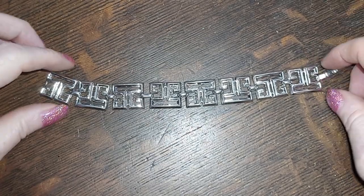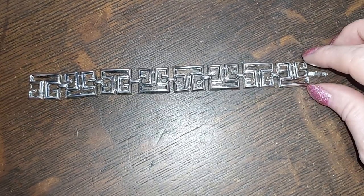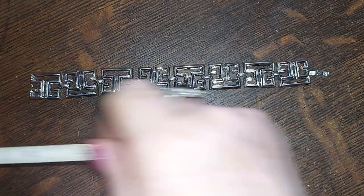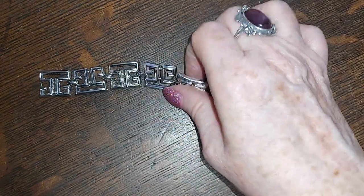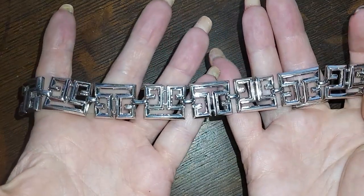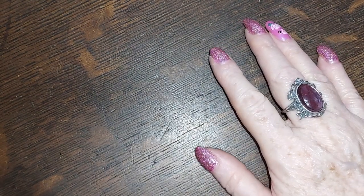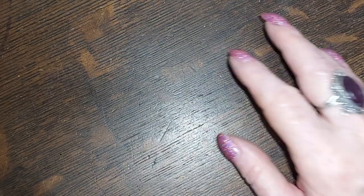Let's see what we got for a length. That is a stunner. I love it. Gosh, I have so much beautiful jewelry. 7.5 on that one for the length, so we're going to do it for 8. I always do my stainless for 8, because look up stainless steel. You'll find out.